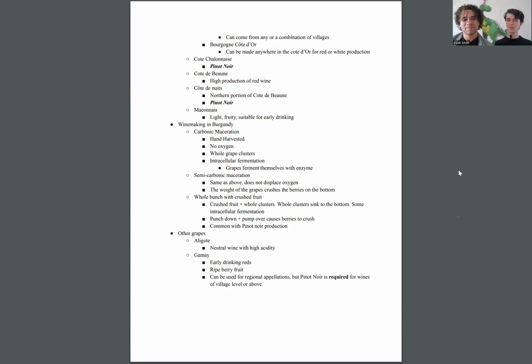And finally, you have your whole bunch with crushed fruit. It's what it says, crushed fruit and whole clusters together. Your whole clusters sink to the bottom, and you have some intracellular fermentation going on there. You then punch down and pump over your berries to crush them. It's very common with Pinot Noir production, especially here in Burgundy.